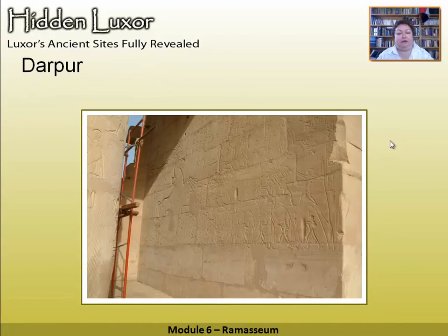Now, at the back of the third pylon, we've got another battle. When we go on to the module to talk about Seti I temple, you'll see the difference in the inscriptions that Seti puts up and Ramesses puts up. Ramesses puts them all up about what he's done and where he's been successful.